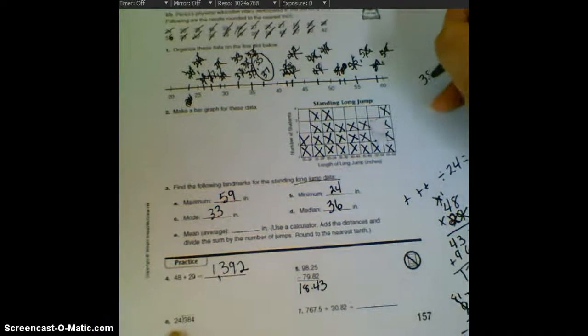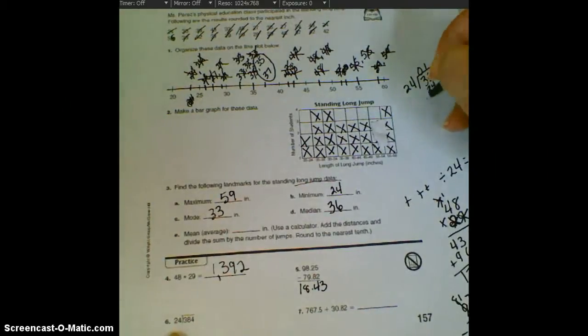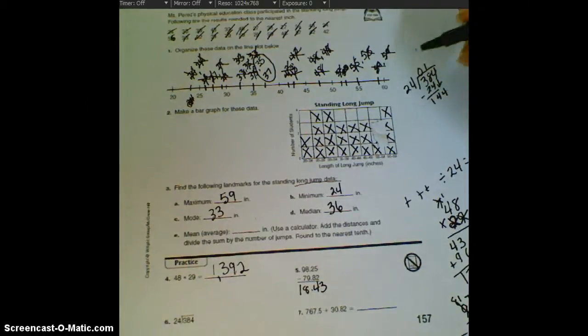This one, I'm going to use up here 384 divided by 24. How many times does 24 go into 3? It can't. How many times does 24 go into 38? 1 time. Subtract. And I've got a remainder of 14. Bring down my 4. And 24 into 144. Let's think.